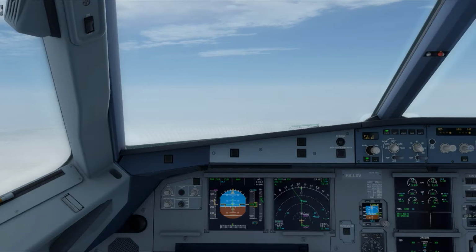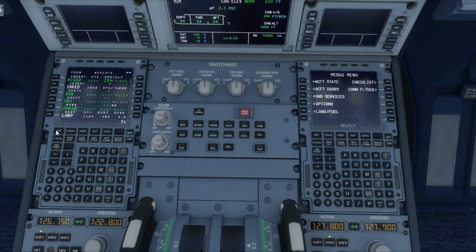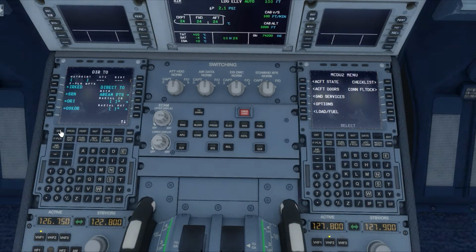137 Alpha, from present position, proceed direct to Oscar. Direct Oscar, 137 Alpha, grazie.